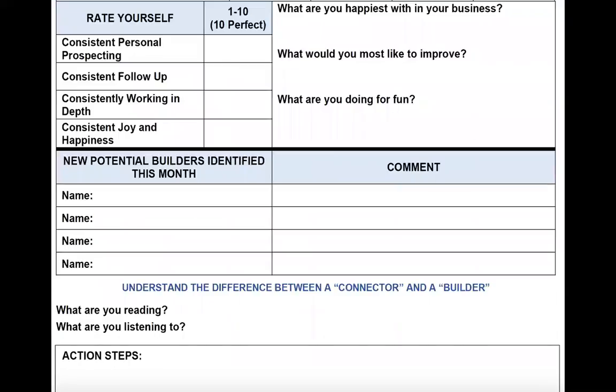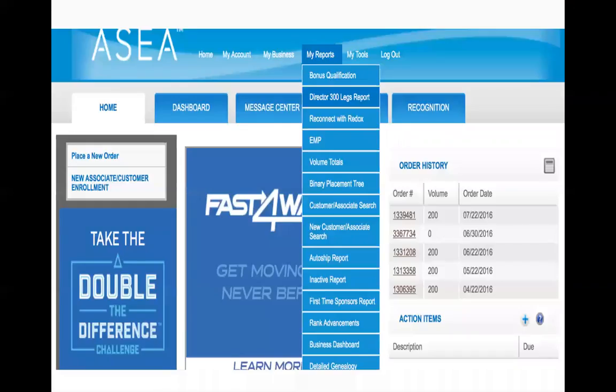And then the final part is the bottom sheet of this, where you can really take an assessment of your business and where you're at. We can look at personal prospecting. We can score that on a score of 1 to 10, how your follow-up is, consistently working in depth, helping your team. Are you keeping it fun? And what are you doing in your business? So we'll take a little closer look at this as we get right on down.